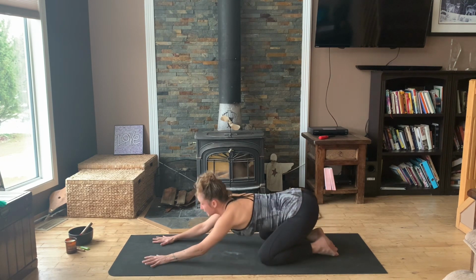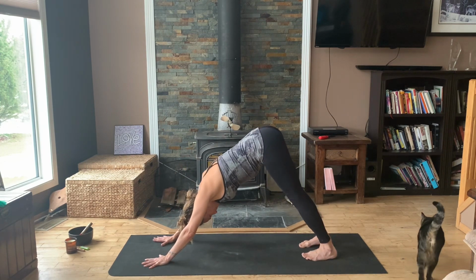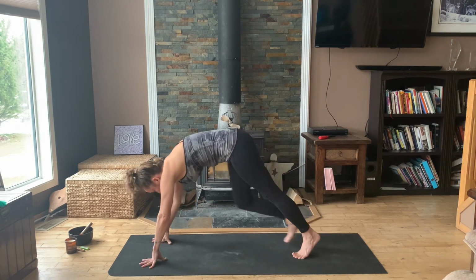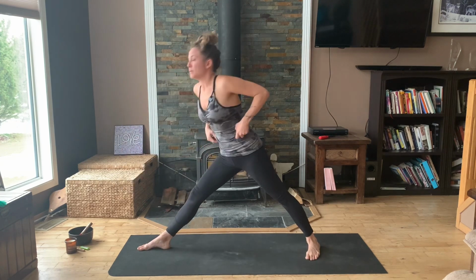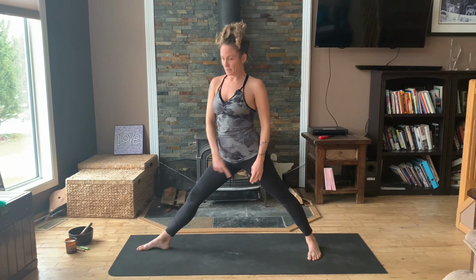Good. Let's slowly come up to our downward facing dog. And step the right foot through in between the hands. Root the left heel down, come all the way up. We'll set up for triangle posture. So the legs are about a leg's distance apart.